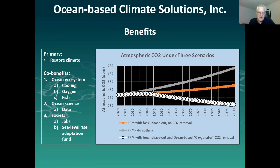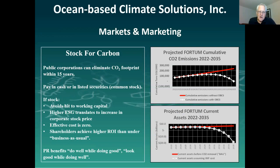from this technology. Our market and marketing is to go to large public corporations, multinationals. They can eliminate their footprint within 15 years with this technology. They can pay in cash or in their listed securities. We call it stock for carbon. Here's an example of Fortum.